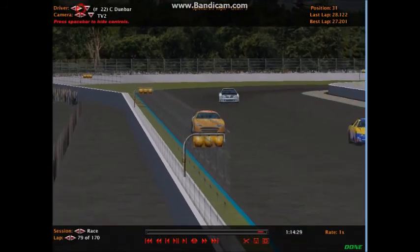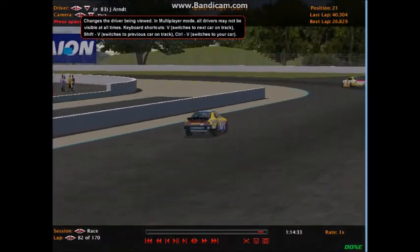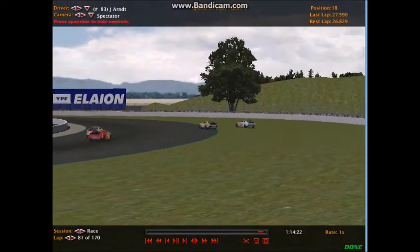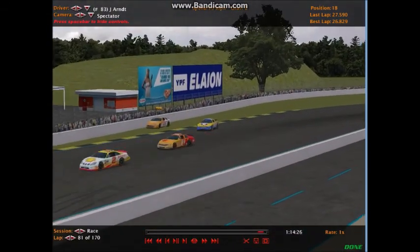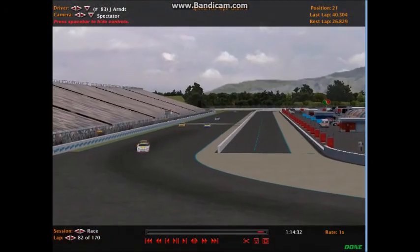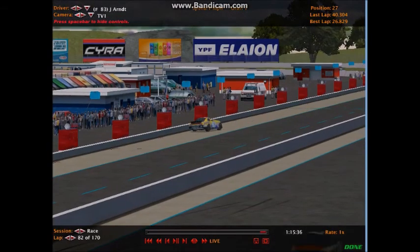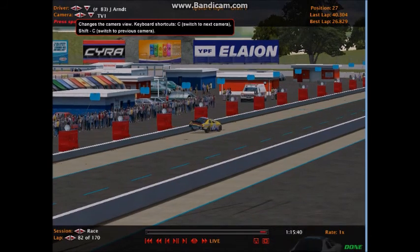That might get a steward's inquiry on both of them, because that was clearly an act of retaliation by John Arndt. You have to just look at this quick. You're going to see right here on track, Arndt turns into him and forces Dunbar off the road. I think Arndt was none too happy with the driver of car 22. John Arndt would have to pit, and that's pretty much going to mean that somebody else is going to be the points leader after this race, I take it.